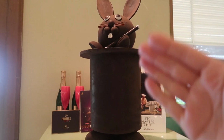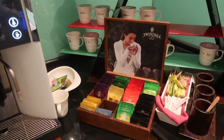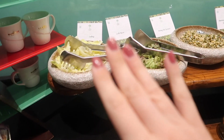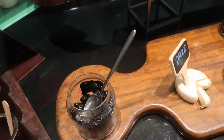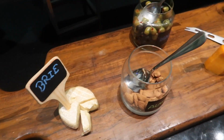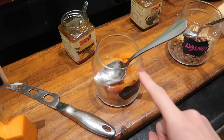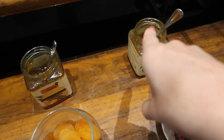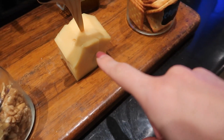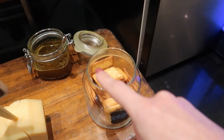There is a Fabel store at the ITC Hotel, ITC Gardenia. So we have a beautiful chocolate Easter bunny over here. A coffee machine for those of you who want to wake up in the morning with a good cuppa. Well, this is a salad bar actually for the people who want to be healthy. These are some dried plums. Oh, brie, nice. Almonds, olives, cheddar cheese. We got apricot over here, walnut, mango jeera chutney, pineapple green pepper chutney, and more cheese. So this is Emmental cheese.